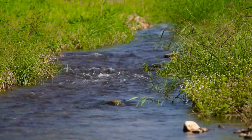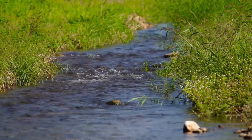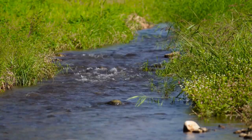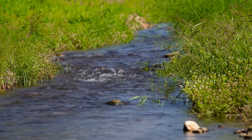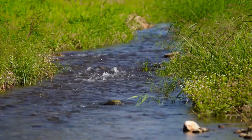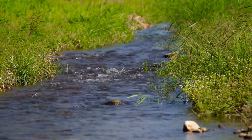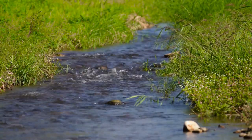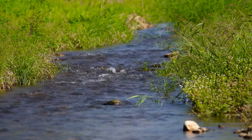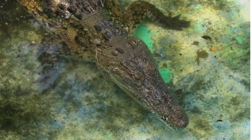In the traditional medicine market, the price of crocodile parts varies depending on the freshness of the parts. The fresher the parts, the more expensive they are. This video will not look at how the other parts of the crocodile are used in traditional medicine. It will only look at crocodile oil and how it is used. Maybe later I'll do videos looking at how the different parts of the crocodile are used in traditional medicine.